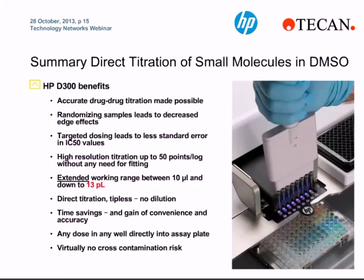So, in summary, some of the D300 benefits include accurate drug-drug titration made possible, randomization, as we had talked about, targeted dosing, giving you really precise IC50 values, high-resolution titrations, giving you more than 50 data points per log, and also an extended working range between 10 microliters down to 13 picoliters.